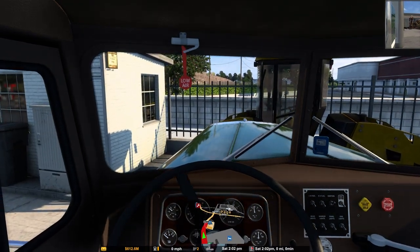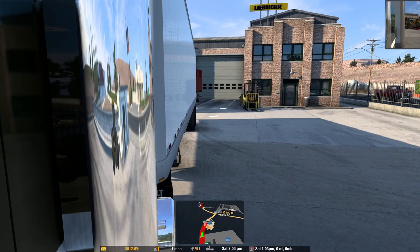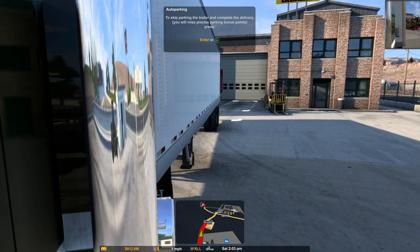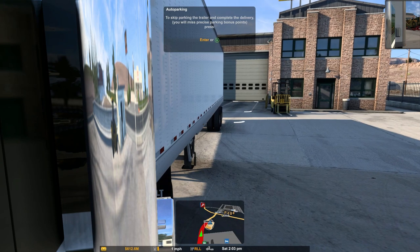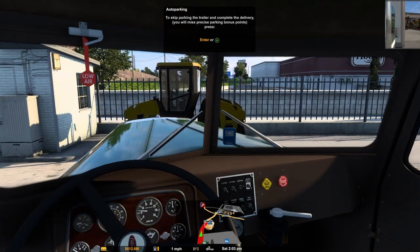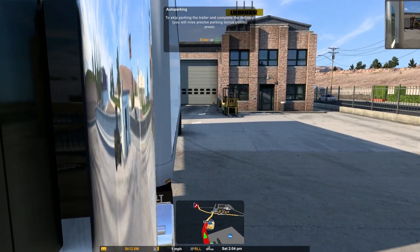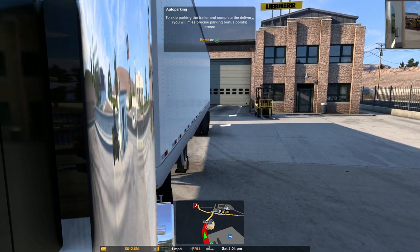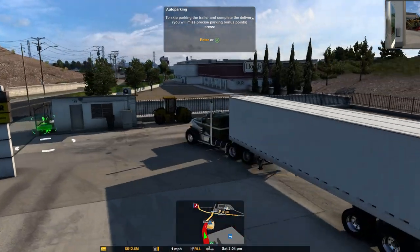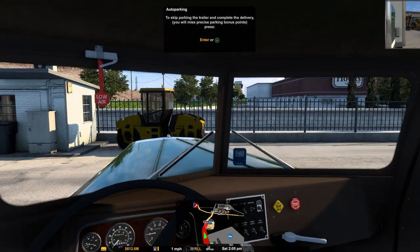That's so cool how that little thing comes down like that. I need to see if we're not going to hit that trailer. I'm going to make sure we're not going to hit that trailer.